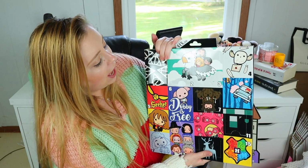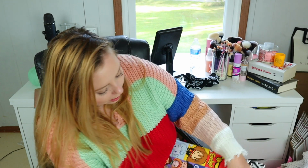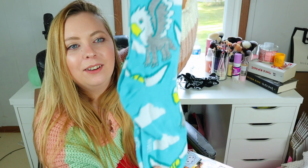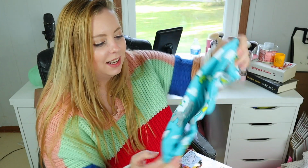Next up, we have everyone riding on the bird, Hedwig, and I'm so excited. Did I just say Hedwig? That's not the right one. Oh my god, look at these socks. They're so cute. And they have little snitches on them. Cute. These are cute.